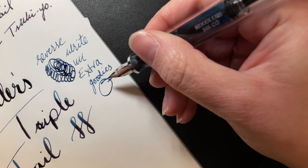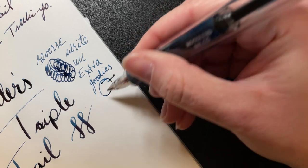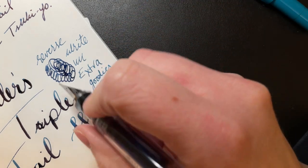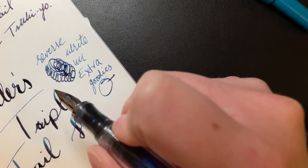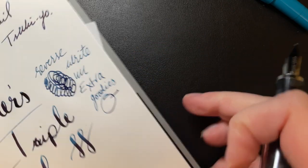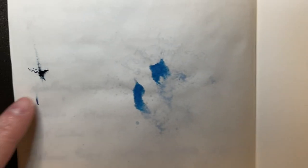Oh, that was not a hard start. That was a misalignment for me because I'm looking in the camera. It's very, very wet, which is why I'm not smearing anything, because I already smeared some on this side, which is now all over my sleeve, which is fun.